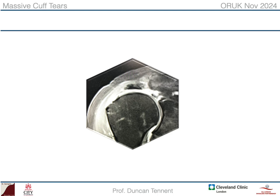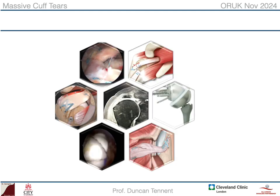So in summary, this is the problem that we're faced with. The very large, massive rotator cuff tear in the symptomatic patient. This is our solution. We have a variety of options, from some form of partial repair to a superior capsule reconstruction or a biceps transfer or some form of tendon transfer or a patch or even some form of shoulder replacement.